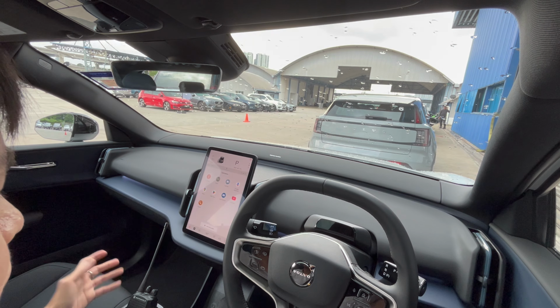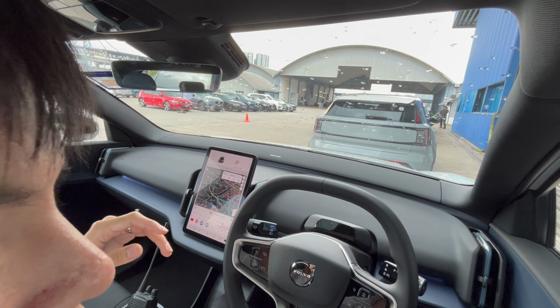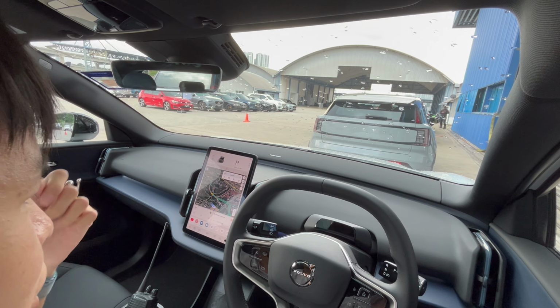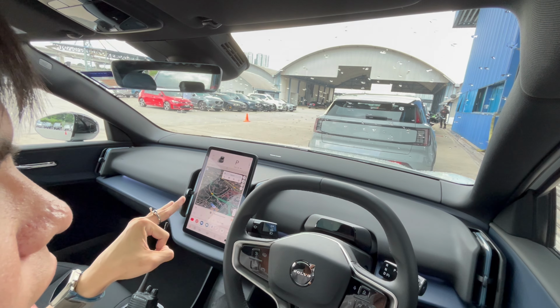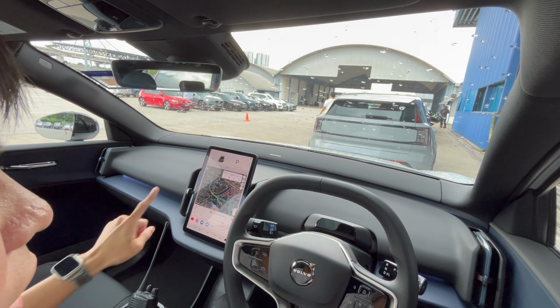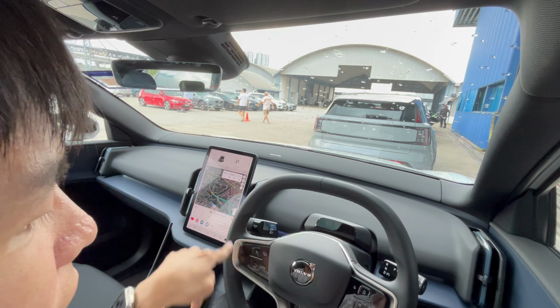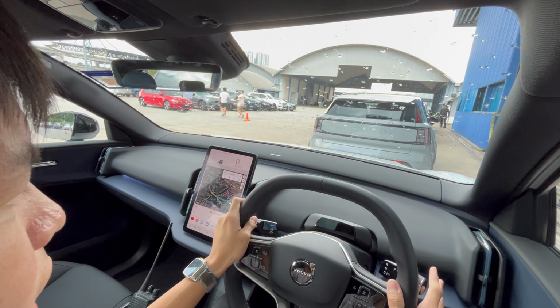Go through the interior, shall we? So this is the brand new Volvo EX30, which has just launched in Malaysia. There will be 3 variants available. And as you can see, it's very minimalist. You only have a touch screen, as well as a flat bottom square steering wheel. And the gear stalk is right here.